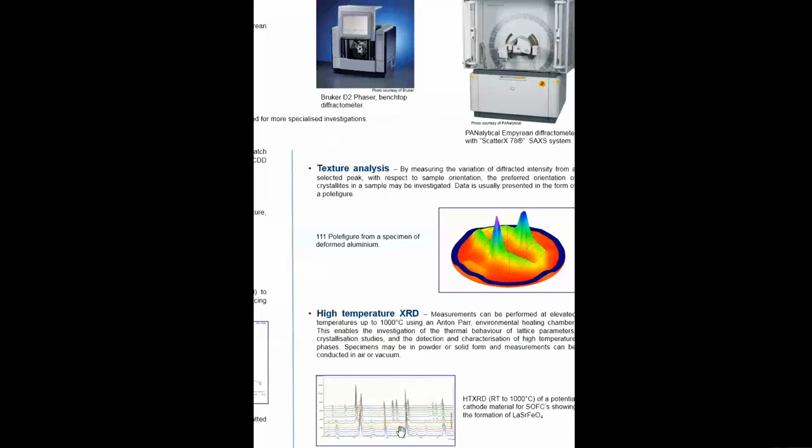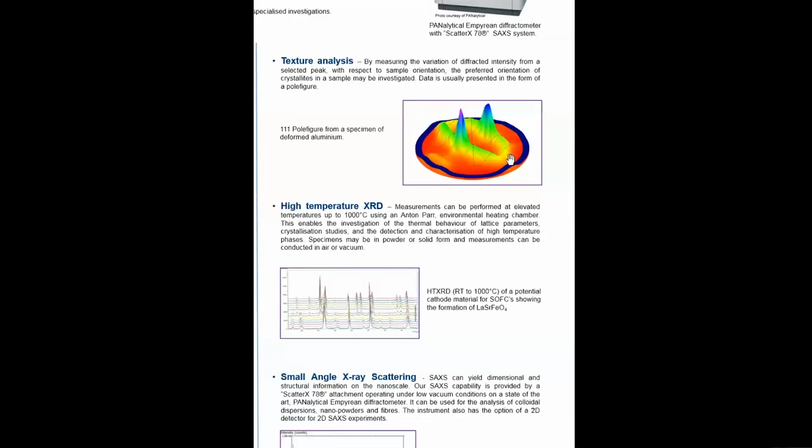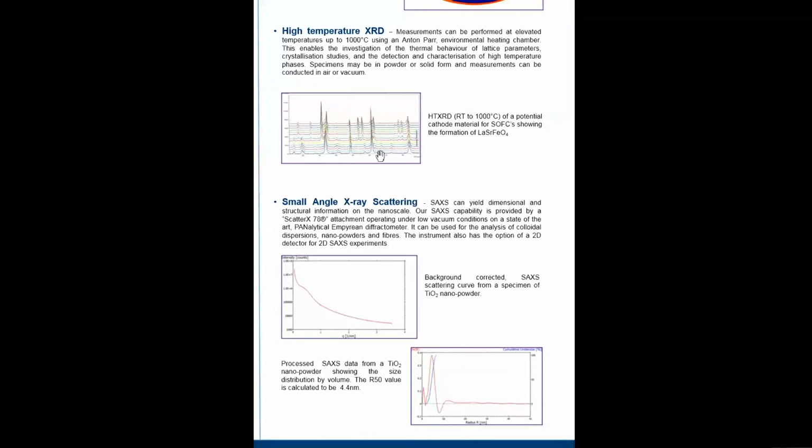Here we can produce pole figures where we're looking at preferred orientation. Again, this will be in solid materials, so if you have films. And what may well be of interest to you is in situ methods. So we have a high temperature diffractometer that will enable us to do measurements at elevated temperatures and controlled atmospheres.